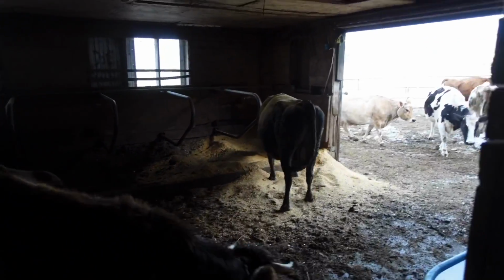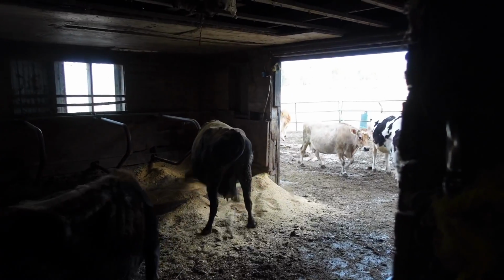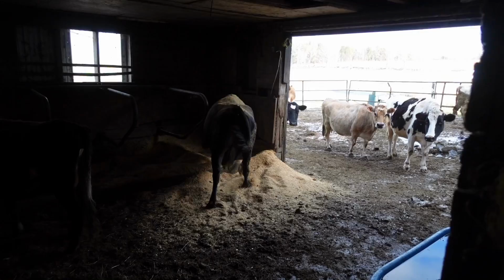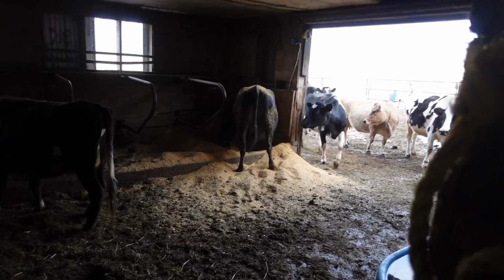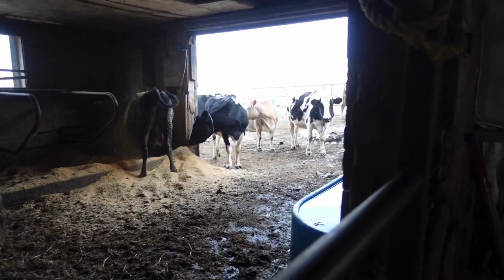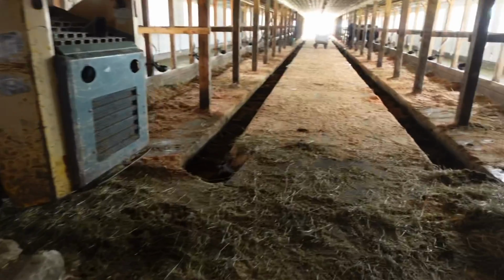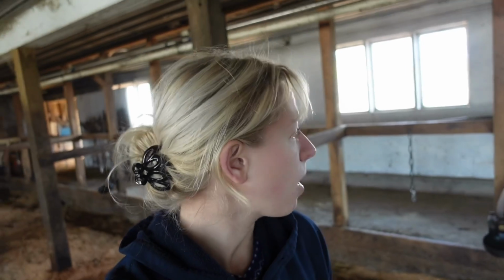This little butt face over here is pulling out all the sawdust that we just put in, so that's great. Lovely. Thanks a bunch. But they have calmed down quite a bit and they're out there eating their bales, so that's good. We'll keep a close eye on those girls today to make sure they don't hurt themselves, and hopefully tomorrow we can let them out to pasture if that ice melts.